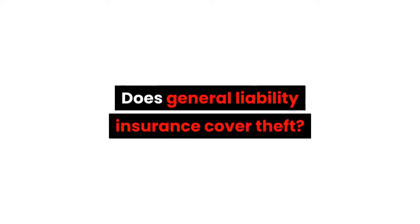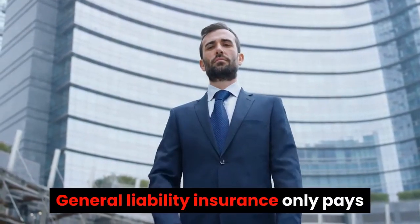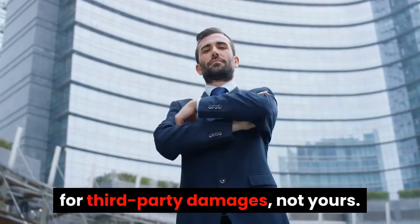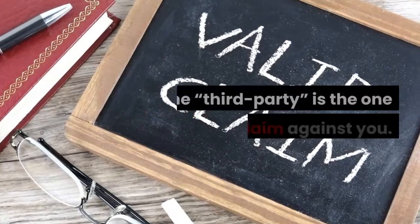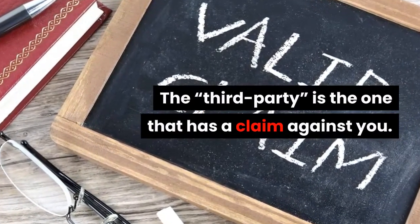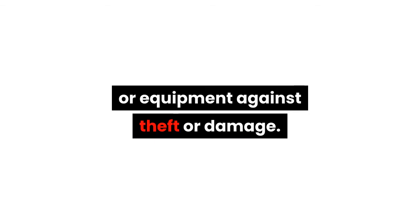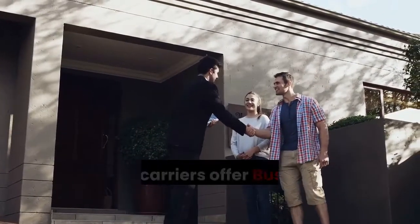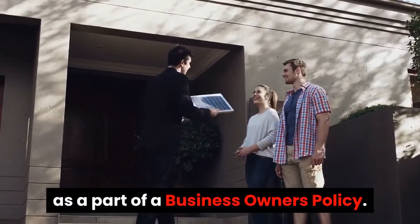Does general liability insurance cover theft? General liability insurance only pays for third-party damages, not yours. You're considered the first party. The third party is the one that has a claim against you. This means general liability won't cover your property or equipment against theft or damage. To protect your property, most carriers offer business personal property coverage as a part of a business owner's policy.